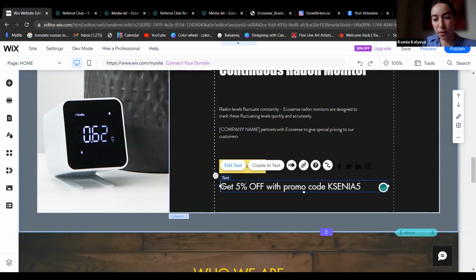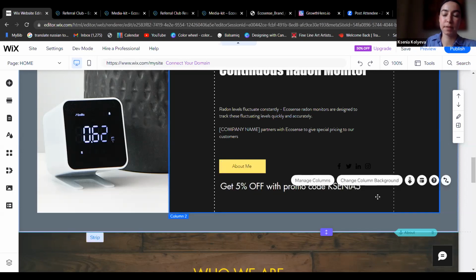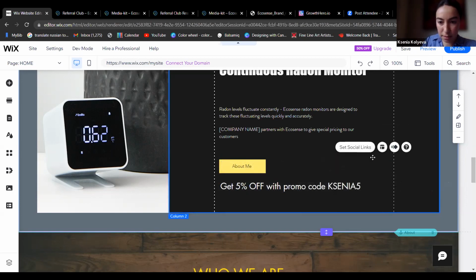So I mentioned before, right? You don't really need to mention your promo code on the website because they'll be clicking on the button. But just in case, maybe they won't click, maybe they'll go directly to our website. You still want to get your commission and you don't want to lose this. So you can always mention your promo code here just in case. Now I don't need the social buttons, so I'll delete them.